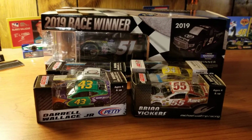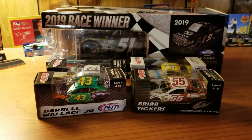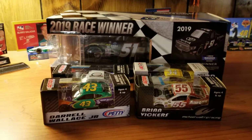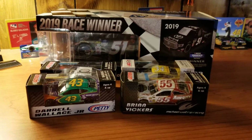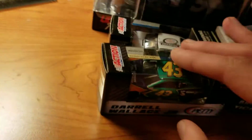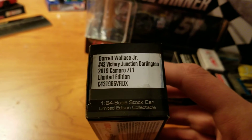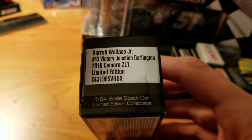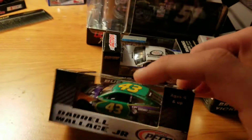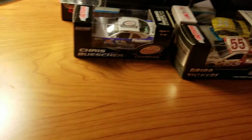This is, of course, another diecast video, and here we have 5 more NASCAR stock cars, 4 164s and 124. So what we have here in the 164s, we have a fairly new release. We have a 2019 Darrell Wallace Jr. or Bubba Wallace, whatever you want to call him, Victory Junction Darlington car, throwback to Adam Petty, early 2000s.